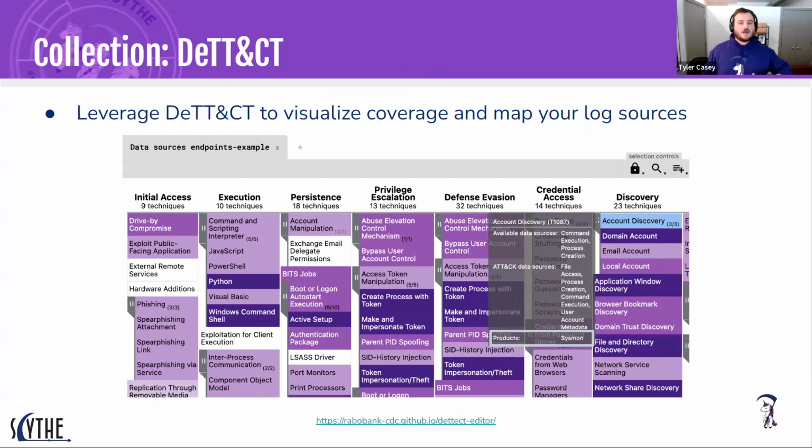Which takes us into DeTT&CT. This is also done by MITRE. Shout out again. MITRE's detect tool will provide a really good visualization of data sources and their coverage. You input your data sources and coverage into here, and then it will also show you additional data sources from MITRE where that technique could be identified. In this example, we see technique 1087, which is account discovery, and we have coverage of this from the command execution or process creation data sources. MITRE also says that you could identify this via file access and user account metadata. It also has the product of Sysmon, so you can input what you have into it, and it really will make a picture of what you can see and help you track what your coverage is.